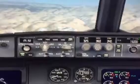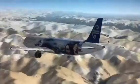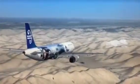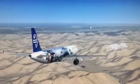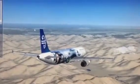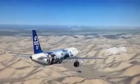There we go. And yep, we're on descent. And you can see Christchurch, Kaikoura coast here. Okay, that's not for us. And up here, just over past the tail, is Rangiora. And further down is the Kaikoura coast and the Christchurch hills.